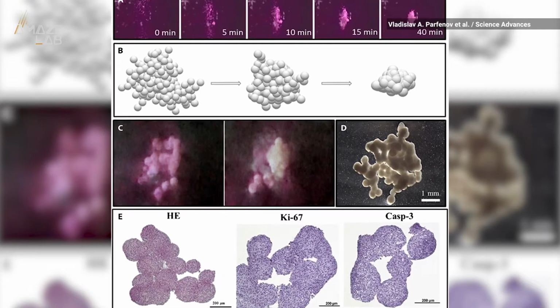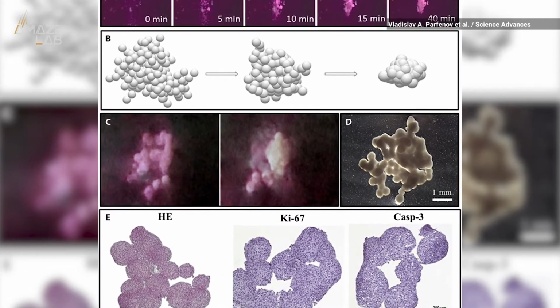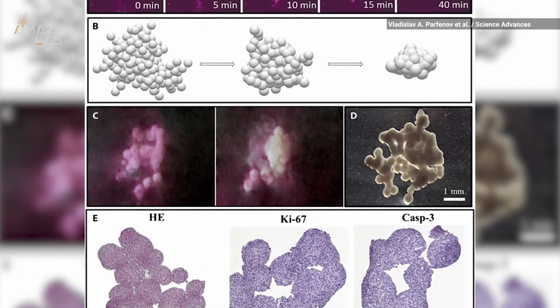On Earth, bioprinters rely on gravity and scaffolds to hold cartilage cells together, but in space, there is only microgravity. Instead, he harnessed the power of magnetism to hold the cells in place while they float in the air.